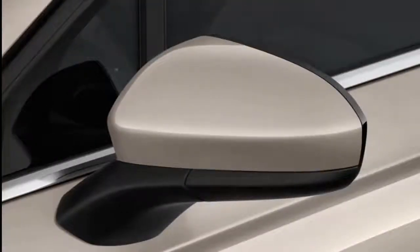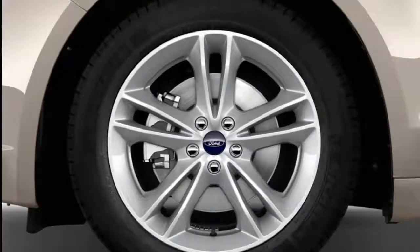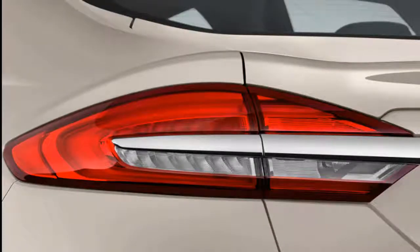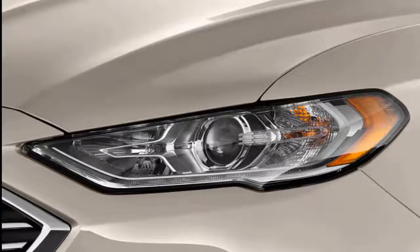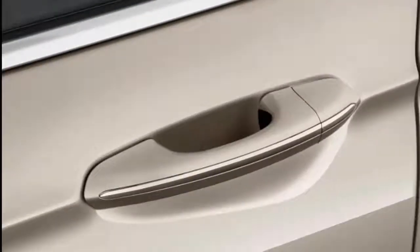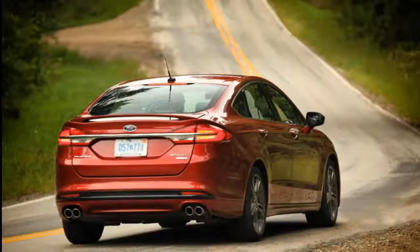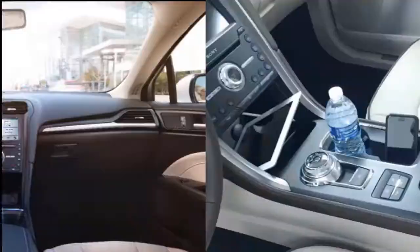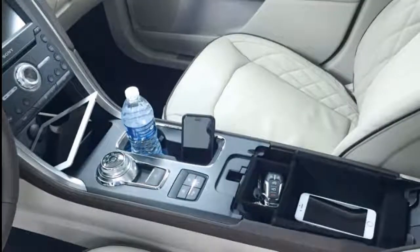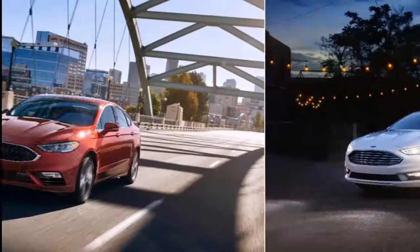On the Fusion SE and SEL, all-wheel drive and the 2.0-liter Turbo 4 add about $2,800 to the price. The Fusion Sport stands on its own at about $41,000 with heated and cooled front seats, a turbocharged V6, all-wheel drive, and 19-inch wheels. The Fusion Hybrid is available in SE, SEL, and Titanium trims. They add adaptive cruise control and navigation but otherwise mostly mirror their gas-only counterparts for about $2,500 more. The Fusion Energy comes only as a Titanium and costs about the same as the Hybrid Titanium once federal tax credits are applied for eligible buyers.